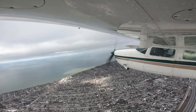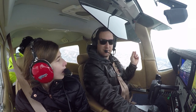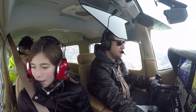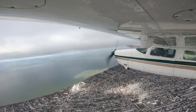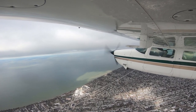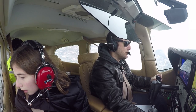Vector to final course at lakefront. You see the city over here? Pretty cool, huh? VFR at or below 3,000. Maintain VFR at or below 3,000. 1 Alpha Quebec, radar contact 4 miles northwest of Carroll County Airport. Fly heading 280 for your climb. Up to 280, 1 Alpha Quebec, goodbye.